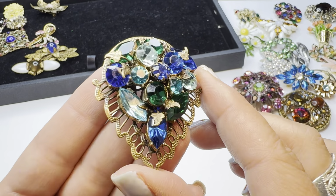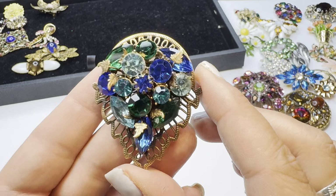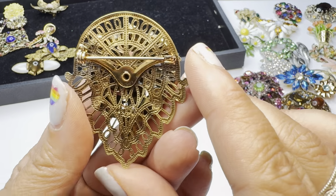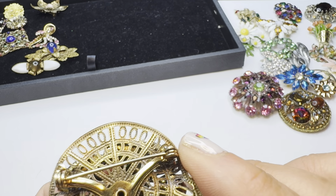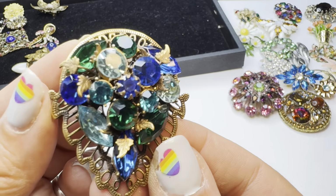Like this one. This is also unsigned. And this is also so gorgeous. Look at that. It is amazing. That is the back of it. And it's a little crooked right there. And is this marked? No, I don't think this one's marked. I just saw that it might look like it's got a little marking on there, but no, it doesn't. It's not marked, but isn't that just absolutely fabulous?